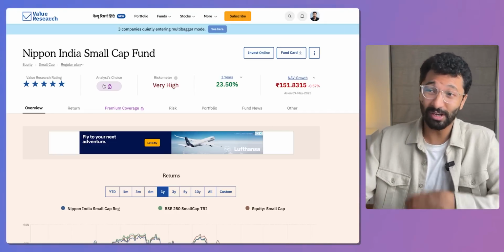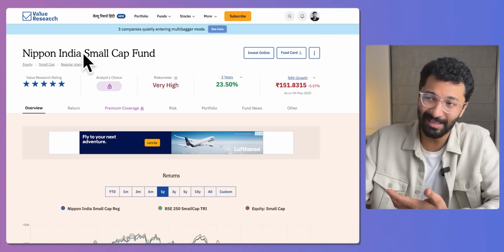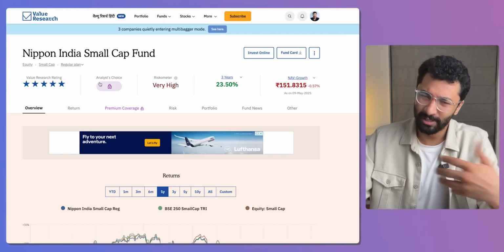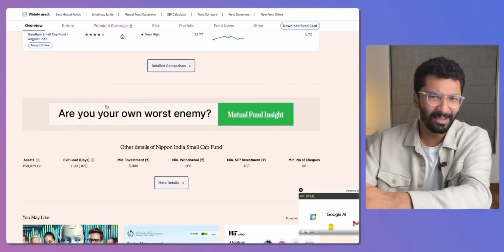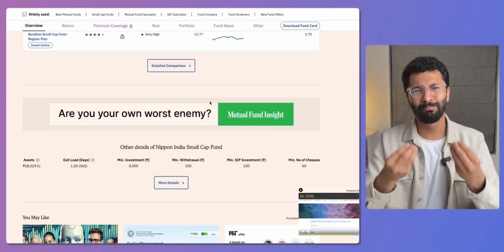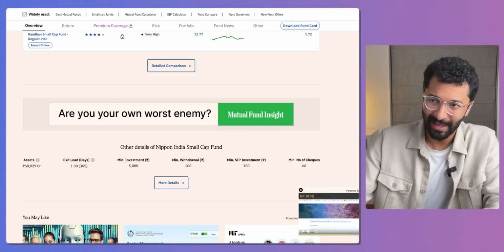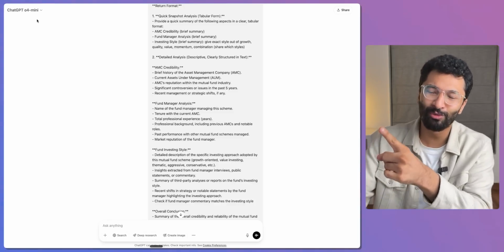Now with regards to the reputation of the fund house, which is Nippon India in this case, you can go through hours of research, you can read hours of interviews, there are ways to find out the fund manager and everything else through Value Research as well. But instead of doing any of that, you can simply use AI. It's one of the most basic, straightforward and excellent use cases of artificial intelligence. And I'm going to use ChatGPT this time, and I'm going to use their o4-mini model.